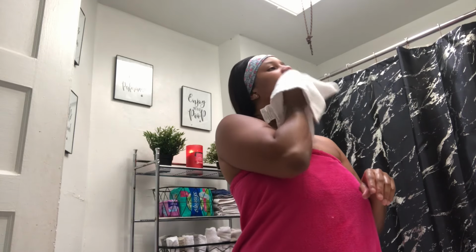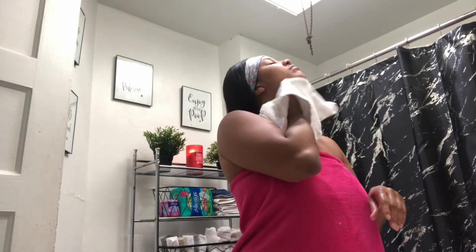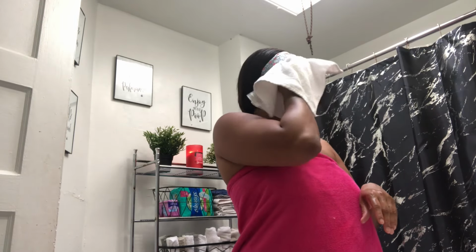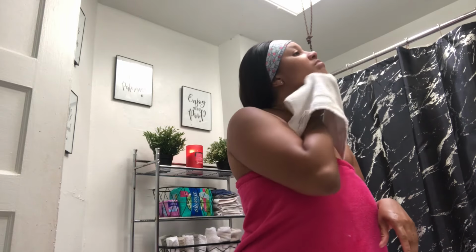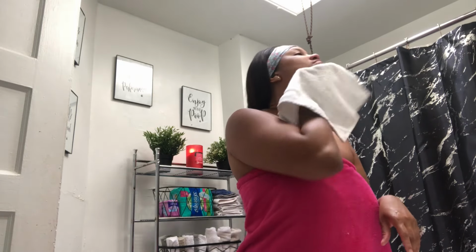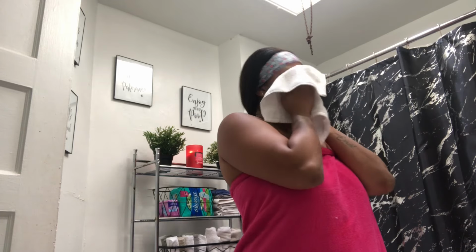So I have a nice fluffy rag, a white one. And I'm just pat drying, guys. My face feels amazing, but my eyes still burning a little bit. Man, I need to be more careful.